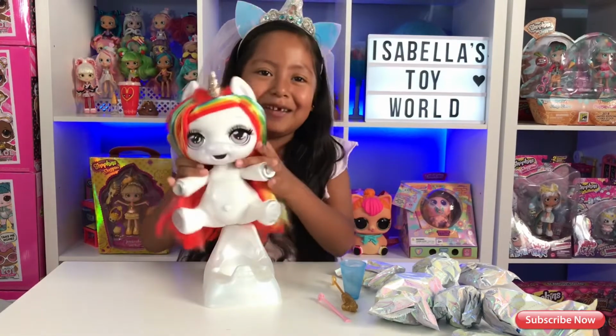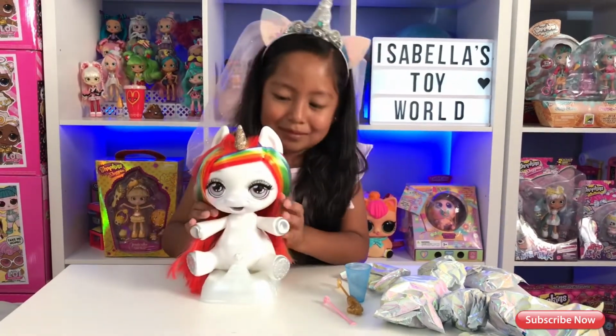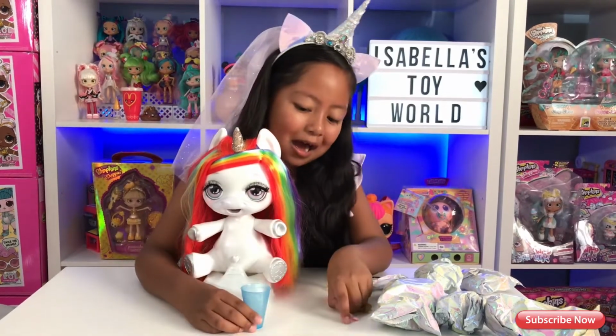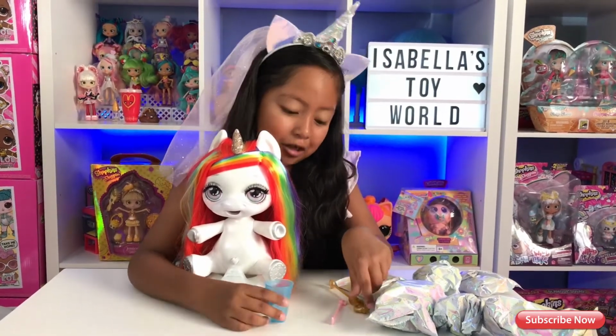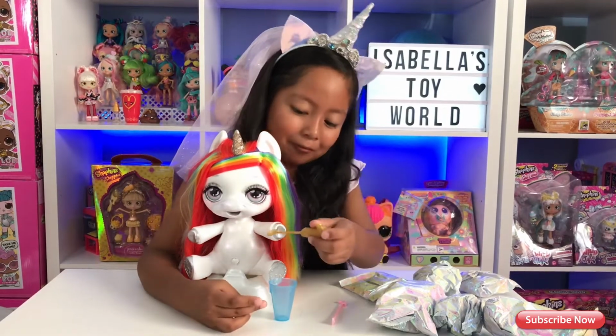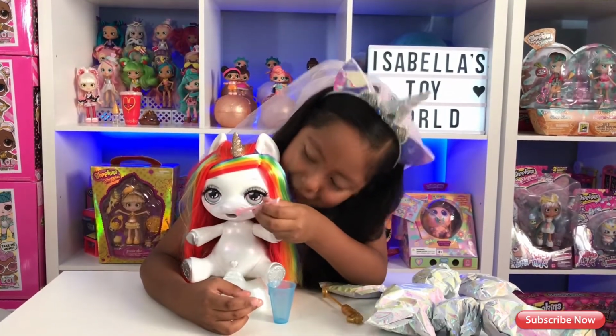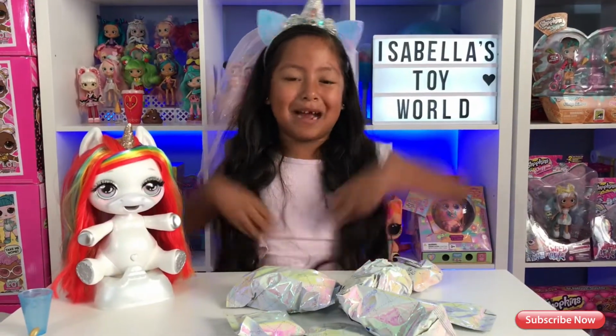I need poop slime. Poop slime, guys. And here's her cup where we mix all of the ingredients to make her Slurpee. And here's her spoon where we feed her. And here's her toothbrush. Now let's open all these surprises.